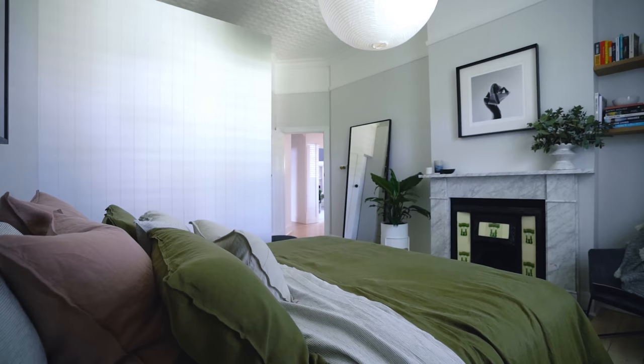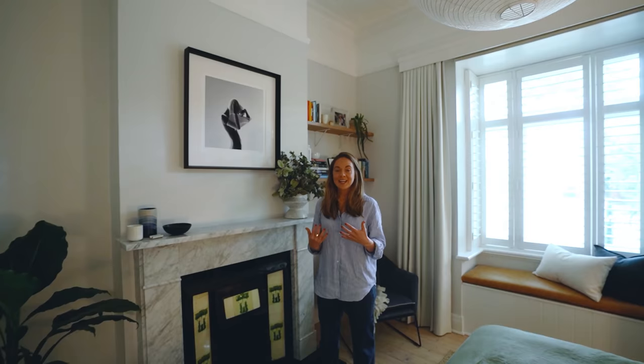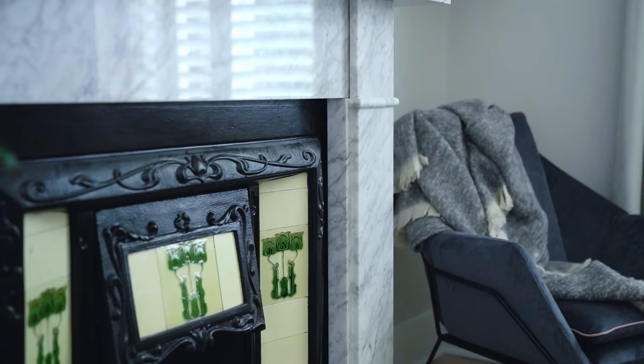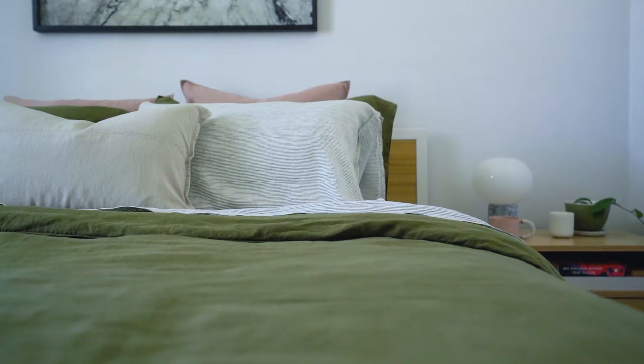So there's a lot of gray in this room, but it's also quite moody. The color, I've picked up on the green. So I should point out the green in this original tile. This very much inspired other choices in the room, the decor, the bed linen, the artwork.